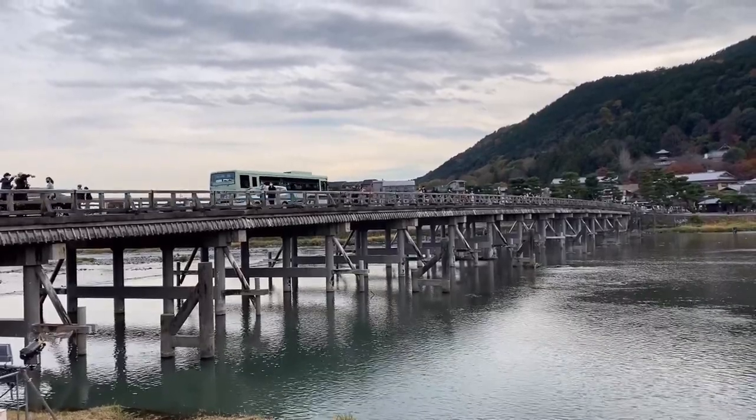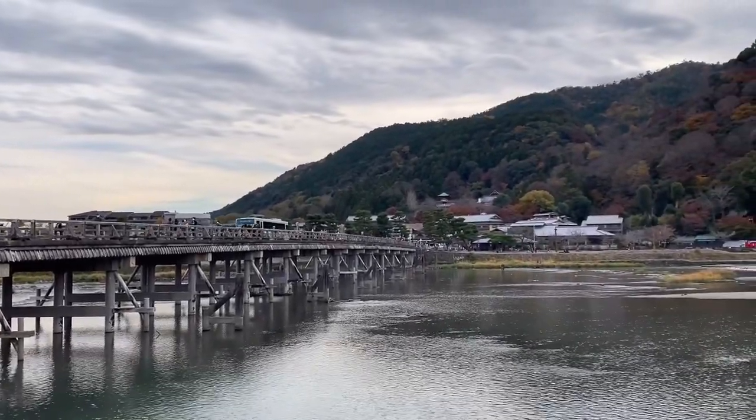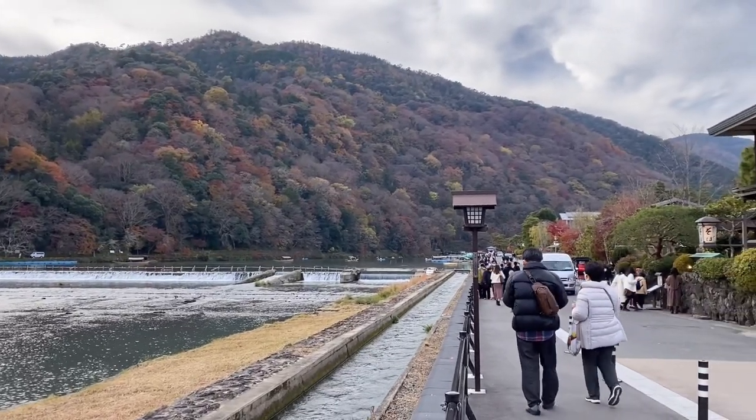Next, I made my way over to my favorite spot, the river. The wooden bridge is so picturesque, and I love the landscape with the mountains in the background. Walking down this path along the river is so, so nice.